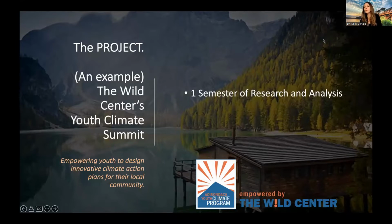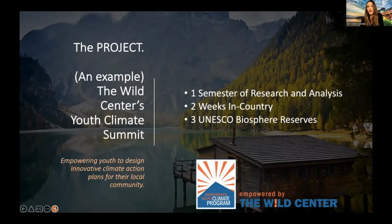So we work with the students for 1 semester on the ground in Paul Smith's to prep them, to get them ready for the trip. So it's usually about 3.5 to 4 months of work, doing background research about sustainable development, about the area that they're going to be traveling to, and more importantly, how they can help that area. After they do the semester of research, they spend usually about 2 weeks in countries. So in our case, it could be Italy or in South Africa.